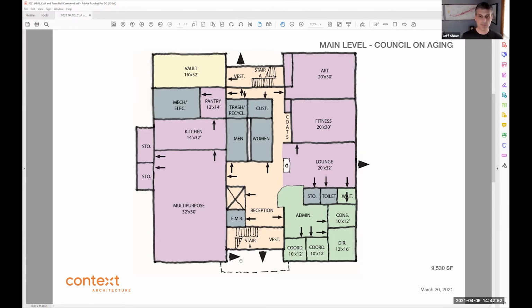As I explained before, at the bottom here is the main entry to the building. There would be a covering, an awning, essentially a roof, that would allow you into a vestibule, a stair that takes you upstairs to the town hall portions, and then doors into the reception area of the Council on Aging. And you'd have your elevator, which is this box with an X in it, and the front desk reception area of the Council on Aging. Of course, there are many more details to be planned once the design actually gets started. But in concept, there would be the administration area on the right, coordinators' offices, director's office, and then some of the activity rooms, all in purple, surrounding that.